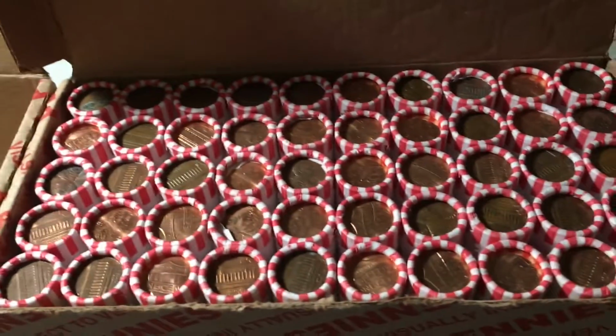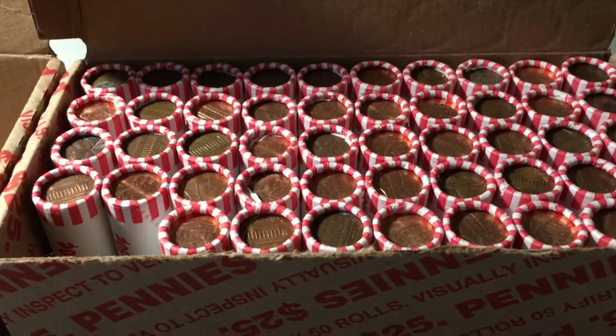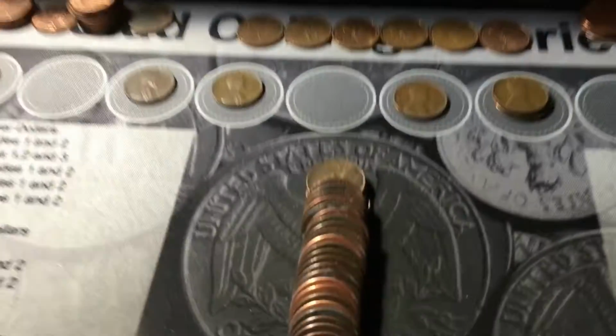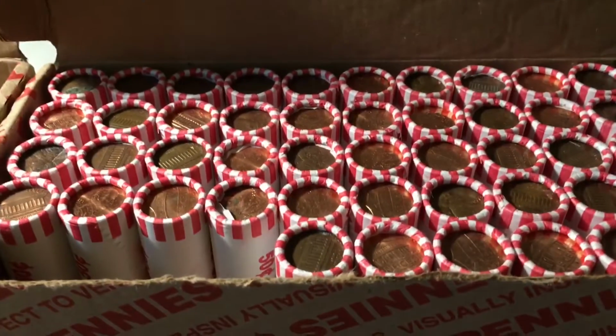Let's go on to box number 2, and let's hope it's a good box. Roll 2 of box 2, and we're going to have the first wheat cent of this box, and it perfectly popped out in the back of the roll, and it's a 1957 out of Denver. Roll 4, and we're going to get the first foreign of box number 2.